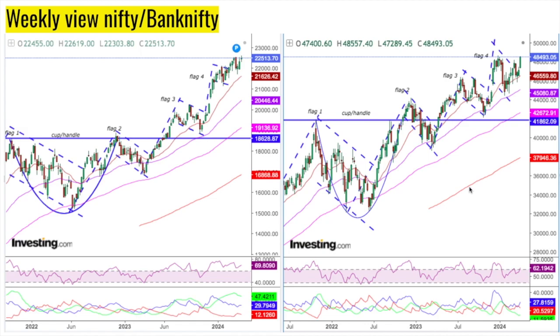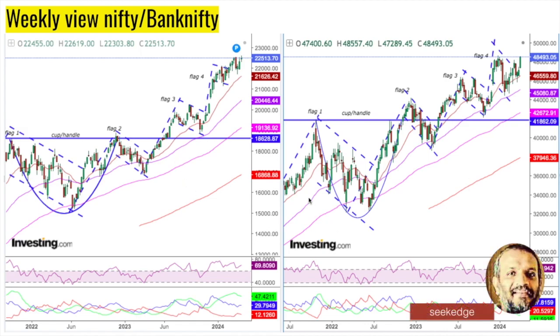Okay. Here we have the weekly view, where multiple flag breakouts from a cup and handle breakout in the beginning can be very well seen. It is absolutely trending on the weekly charts. Breakout 1, breakout 2, breakout 3, and that's what is happening now on both indices.